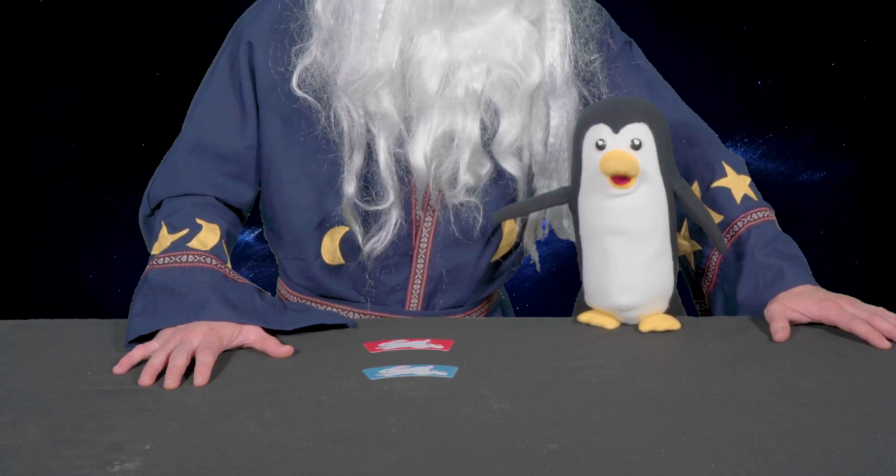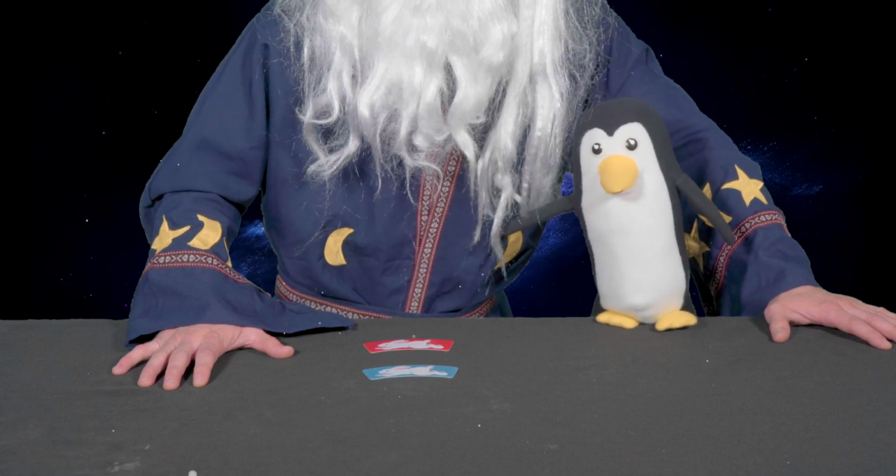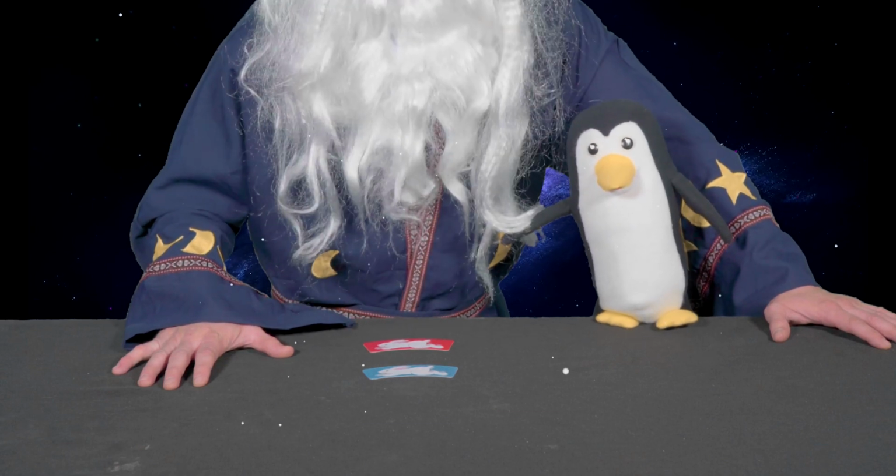Can you tell me which of these colors is shorter? What's shorter? Shorter would be like smaller. So one of these cards is bigger and one is smaller. What colored card is the smaller of the two? Can you help me figure this out at home, please? What do you think? I'm so confused. The red one. That's right. The red card is smaller.